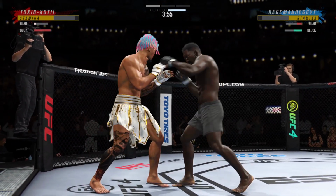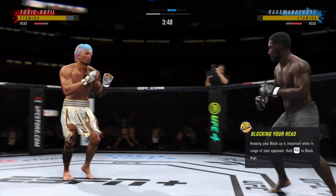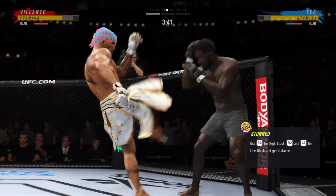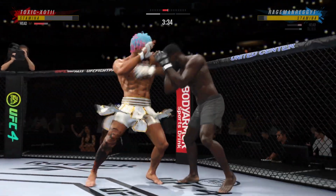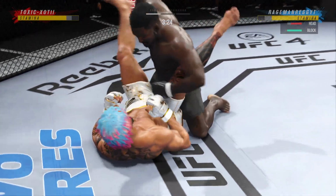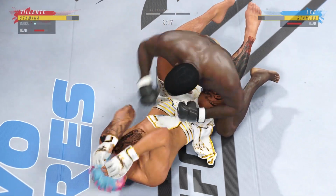Well, he has certainly found the range and is staying pretty busy here. He's being busy, but it's also the timing and the accuracy. Oh! Who's hurt? Serve him up. Go get him. Oh, he might be out. Now he goes in and secures the takedown. Posturing up now. And now the damage is about to start.